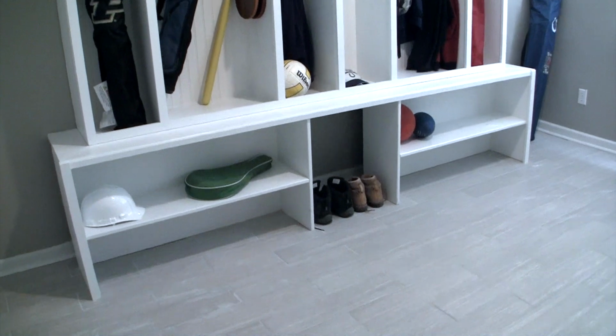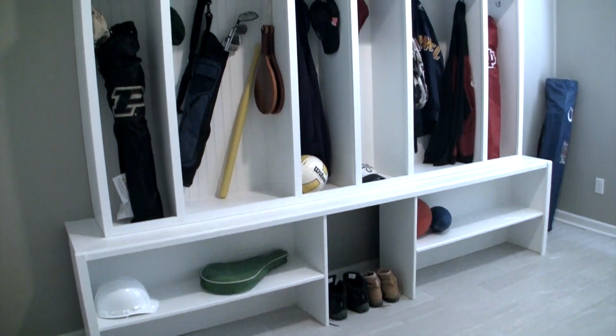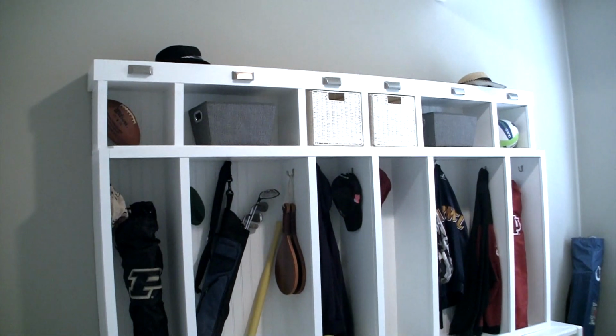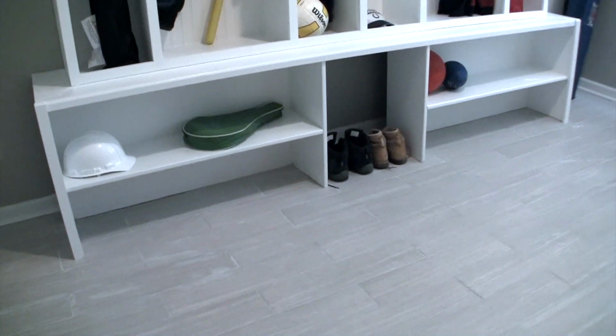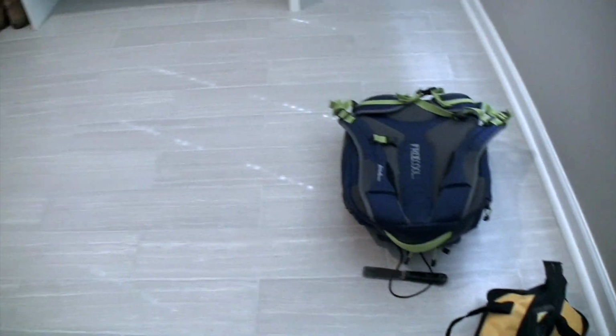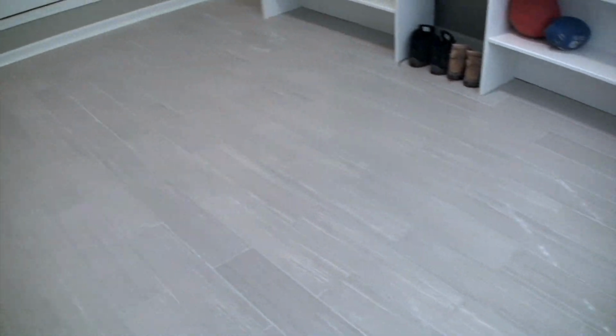This is actually a really huge mudroom. So we made this storage unit for them with a bunch of lockers and hooks to hang things and places for boots. We put this floor in. Tile floor for the mudroom.